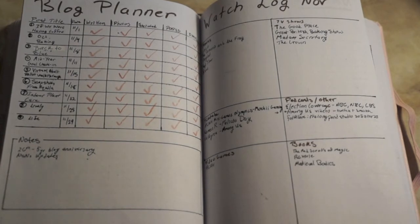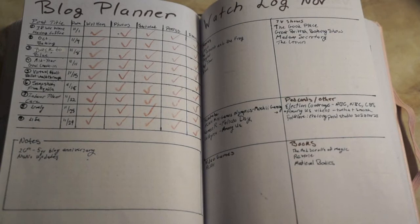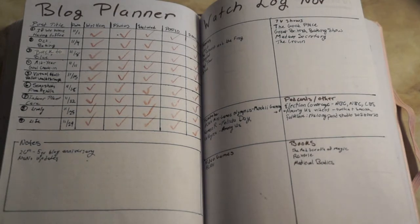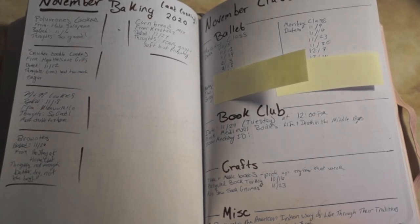Once again, we have the blog planner there, and a little checklist, and the watch log just so I can keep track of everything. It is kind of redundant because I do put everything that I watch into my activities page, but for me it's just easier to have it on here so that way everything that I watched is all in one spot, and I have it all ready to go for my lively post for my blog every month. And then I included the baking page per usual.